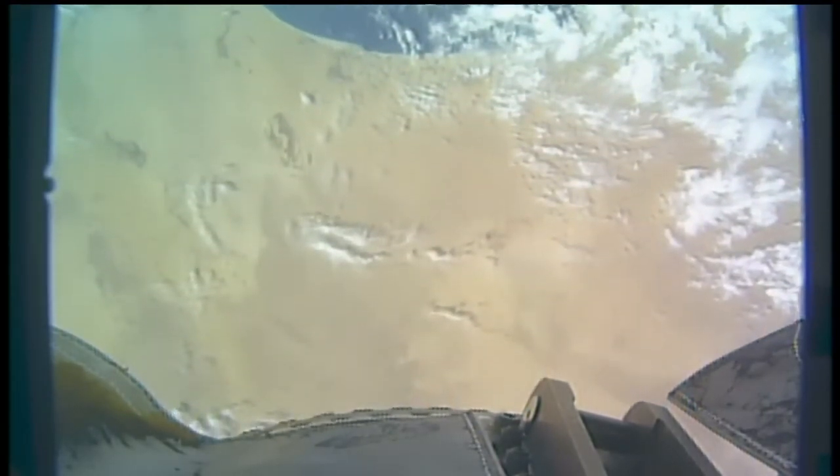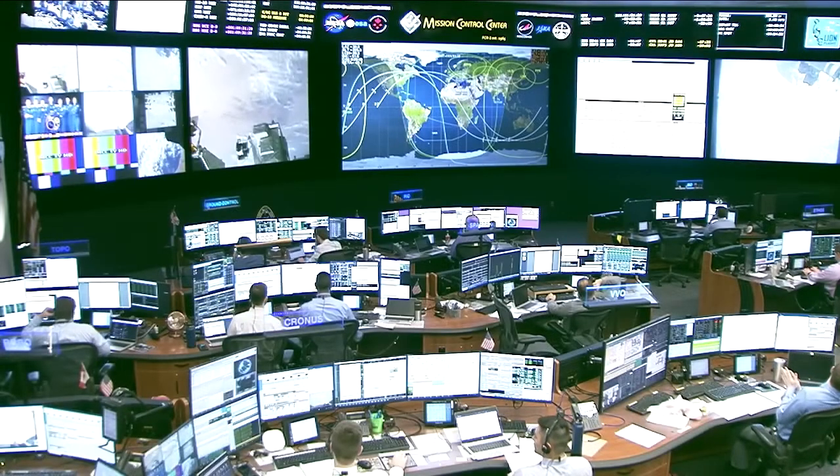Station on 2, step 6 is complete. The TIGO and VIGO are no longer visible. Copy, step 6 complete. Thank you, Sultan. The departure burn is complete.